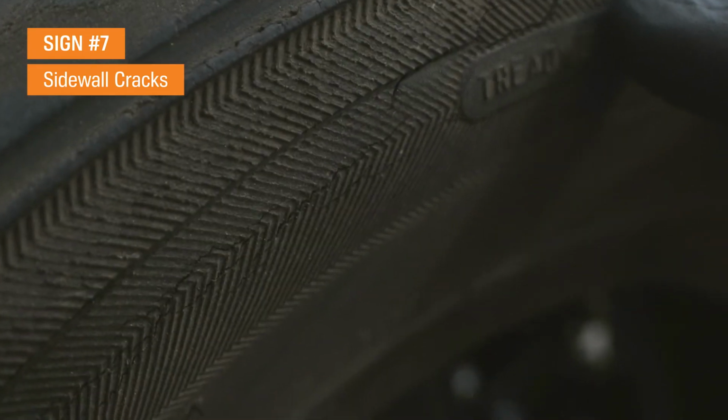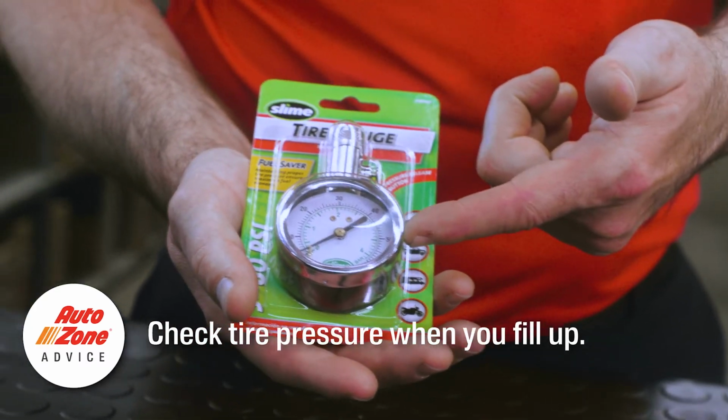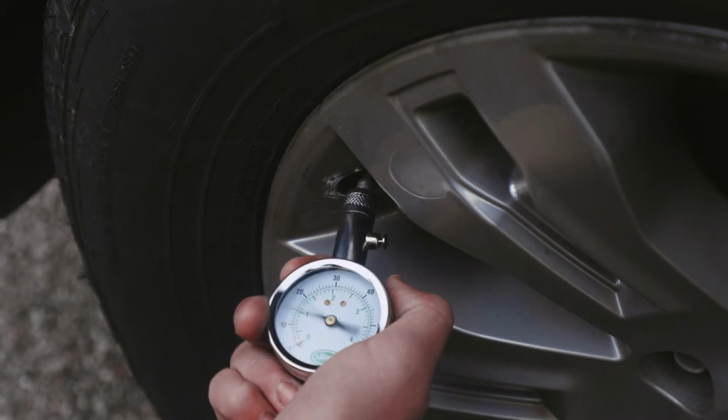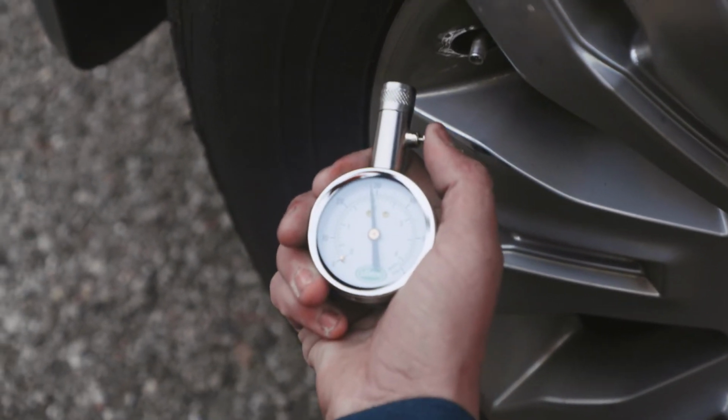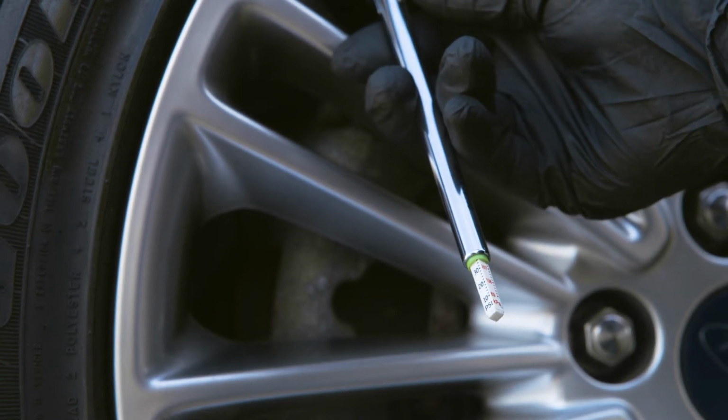Want to get the most out of your tires? Use a tire gauge to check pressure every time you fill up the gas. You can find one at any AutoZone. Improper inflation can wear out a tire faster than any other issue. So, it's critical not to underinflate or overinflate.